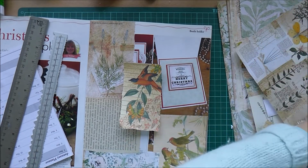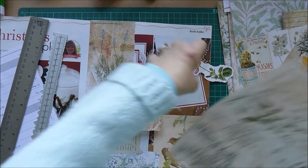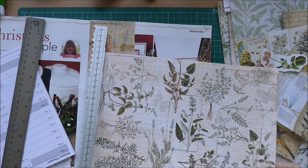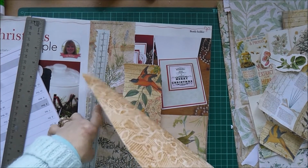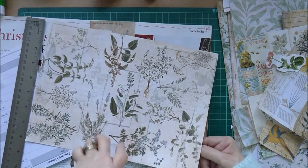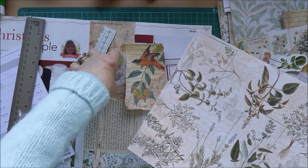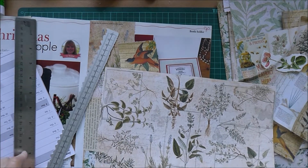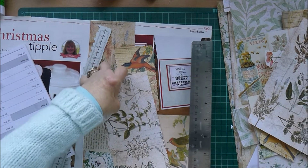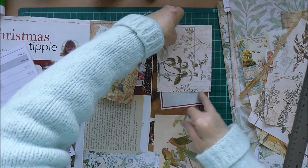Okay, let's put some other bits on in the background first. What else have we got? I decided I wouldn't use this in the signature after all because I think this is too bright. I might reprint and put it in with a different backing, but I just might use it in this. Use it for doing collaging and things. I'm going to put that there.